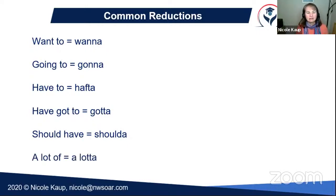A lotta. I have a lot of work to do. Instead of, I have a lot of work to do. No native speaker would ever say, I have a lot of work to do. It just is far too time consuming and difficult. And this is why so many of the students that I work with, English is so hard for them to speak because they're trying to pronounce all the sounds that we natives have eliminated because they're too hard to pronounce. A lot of. Instead of a lot of. It's kind of tiring to pronounce all those sounds. Okay. So those are reductions.